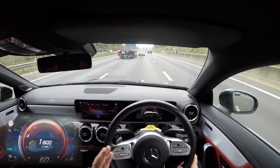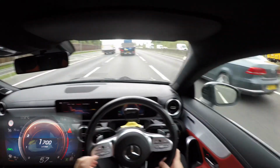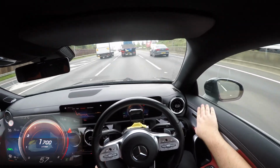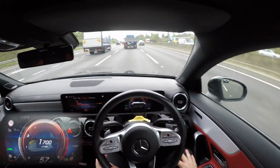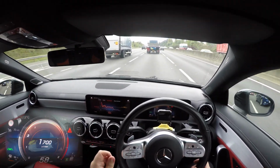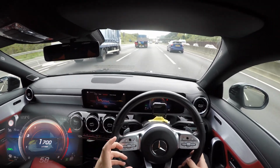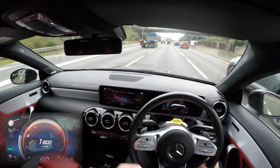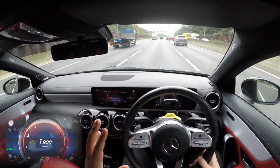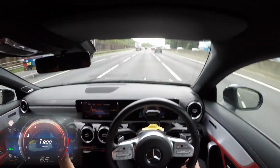Then in terms of interior quality, whilst this is a very flashy cabin, and you do have stitched leather on the door cards and the dash, and then you've got some really nice brushed aluminium trim, it's not quite as well put together as an Audi A3 or a BMW 1 Series. Things down here sort of move around just a little bit more, and there is the odd rattle in here, even though this car is only 2 years old, but again, it's like nitpicking.